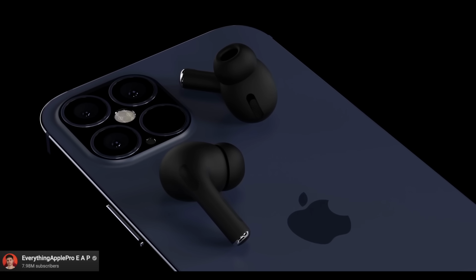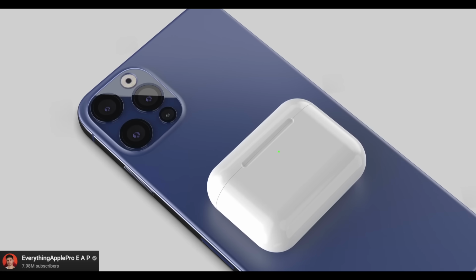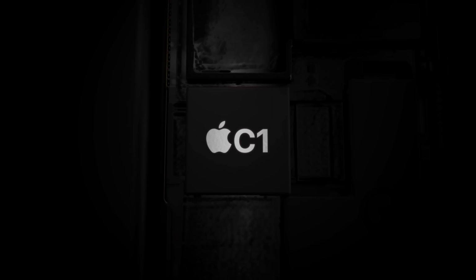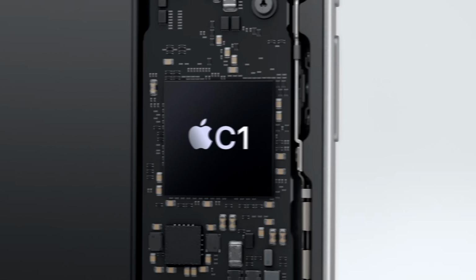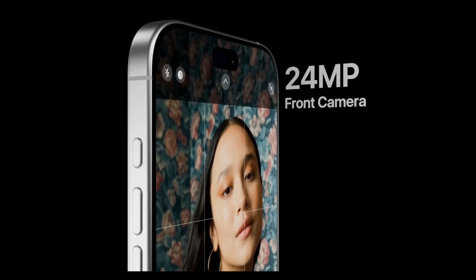And lastly, the Pro models will have reverse wireless charging, which should be nice. You can charge your other devices. It'll still have obviously the C1 chip and the new custom Wi-Fi chip, which once again is coming across to all models, and that upgraded 48 megapixel camera to the front, which once again is across all of them.